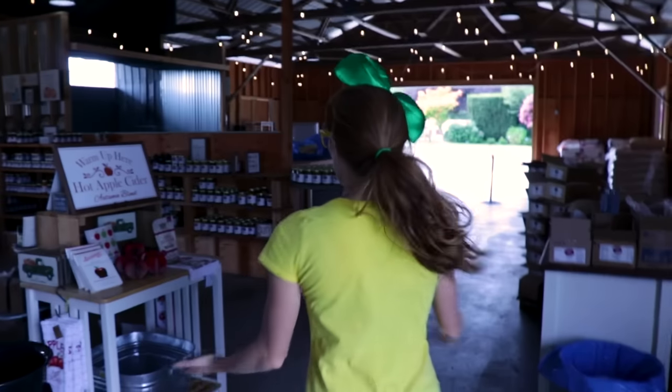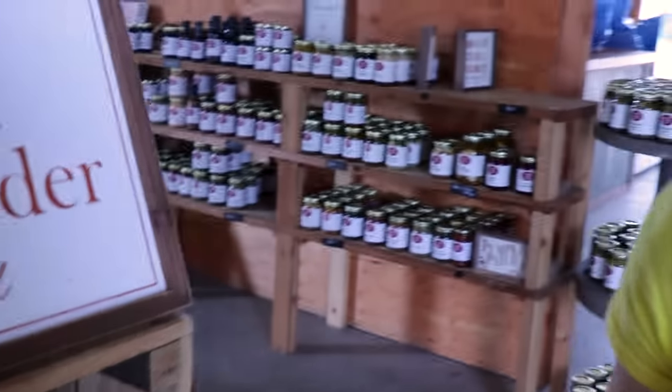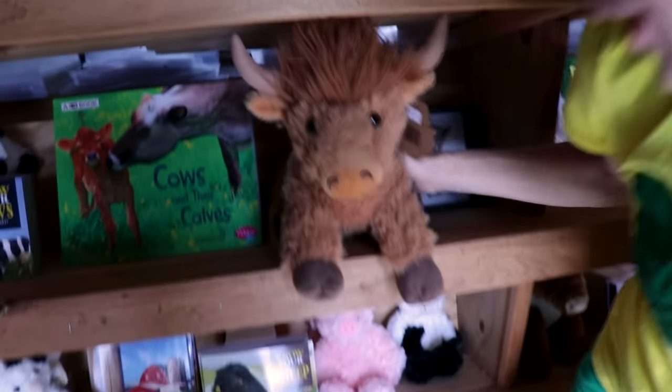Wow, check it out. Oh, here's a little apple made from a book. That's pretty neat. They've got jams and sauces and pickles and stuffed pumpkins. There's so many cute things in here. Oh boy, check out this cow. Hey buddy, they've got a lot of cute stuffed animals.